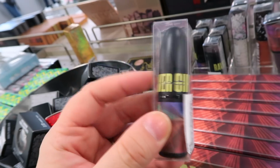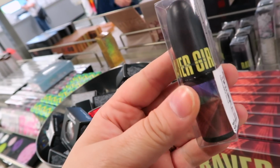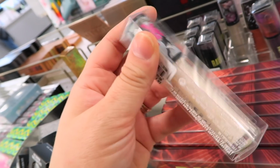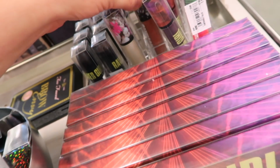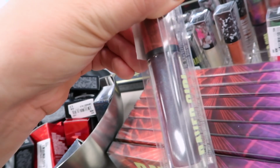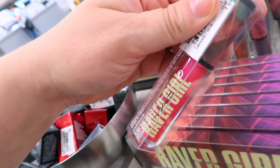I have these cute little lip products back here from the MAC Raver Girl, I guess, collection. This is the lipstick in Rave Chick, going for $8.97. And then this one goes with the Pretty Punk collection. This one is Buzz Cut for, it looks like, $7.97. Everything's priced so different. They also have this Smarty Pants gloss in the shade Audible, which is also $7.97. And then here's another Raver Girl gloss. This one's really pretty. It has purple and green. This one's Deep Set. And there's this hot pink one. This one's called Bracelets Galore.